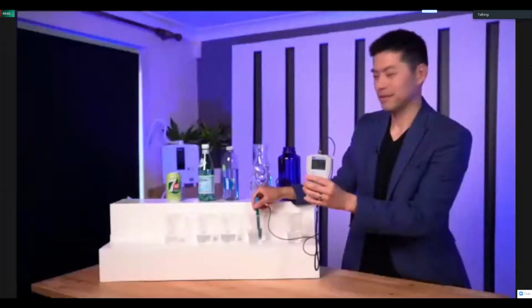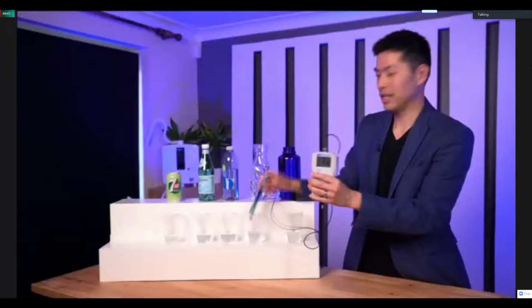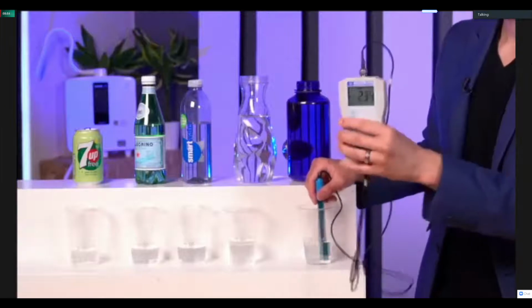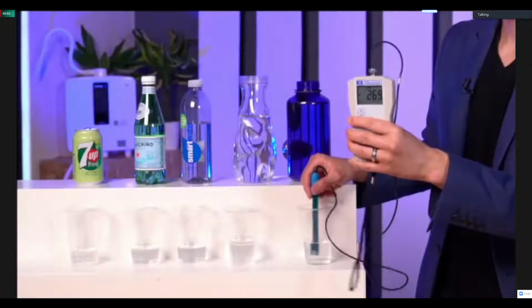Tap water. And then finally, Kangen water. Can you see the reading there? Is it a positive or a negative? So it gives you a negative reading, which means this water is full of antioxidants.